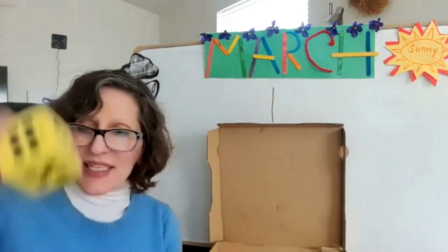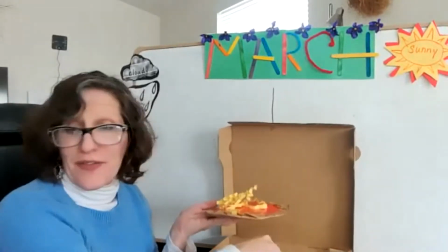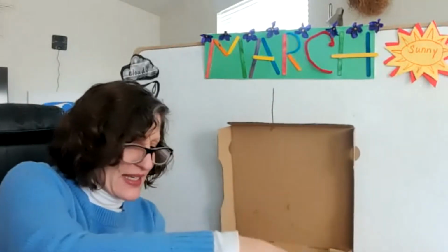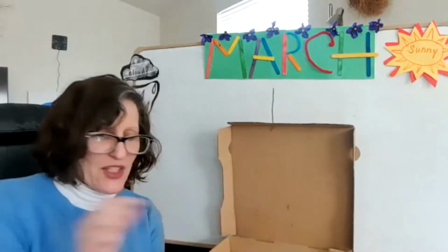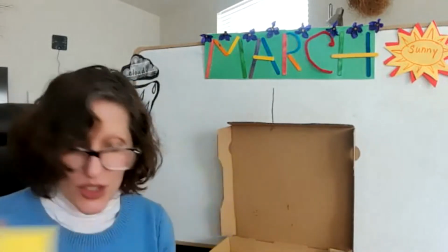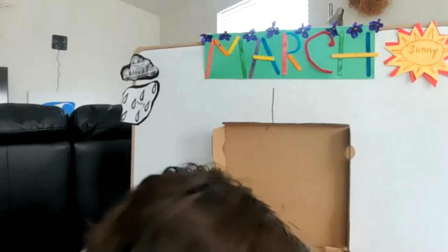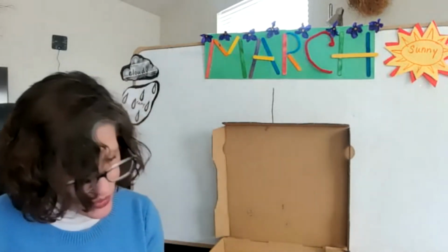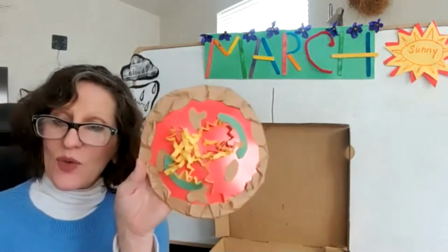If you wanted to use your dice, you could roll your dice and put on that many things. Oh, look. I got a 4 again. I'm gonna put on 4 pretend mushrooms. One of our friends liked mushrooms on the pizza. 1 and 2 and 3 and 4. And you could roll the dice again. Oh, what number did I get this time? I got 2. 1, 2 dots. I'm gonna put 2 pretend green peppers. 1 and 2. So that is a fun game that you can play.